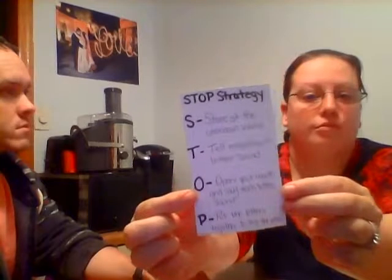Our objective of our lessons today is to learn the stop strategy and use it while we sound out the individual phonemes to say a word. This is our stop strategy. We are going to use this as a mnemonic device in order to remember the 4 steps we can use to help us say words.